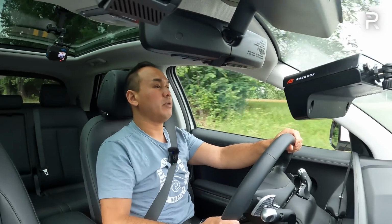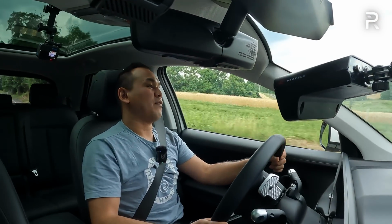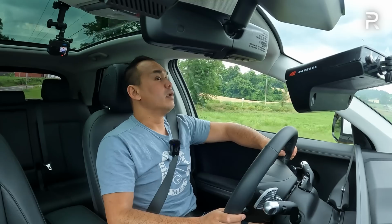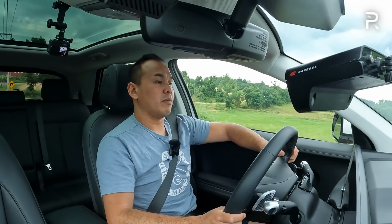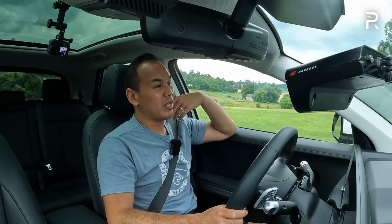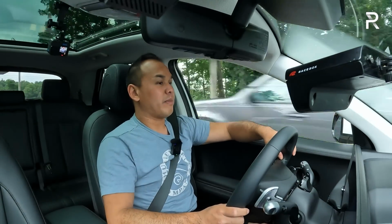The seats also hug you in place nicely. I find them to be comfortable and supportive. The seats are also heated and cooled. The cooled seat is only, of course, on this trim along with the heads-up display. There's a lot of stuff that only the limited trim gives you, so it's kind of worth the extra $5,000, so kind of keep that in mind.